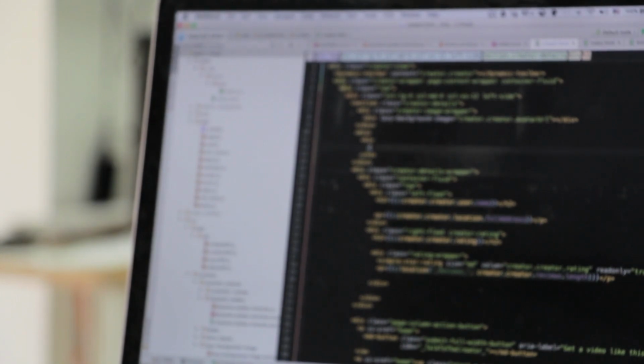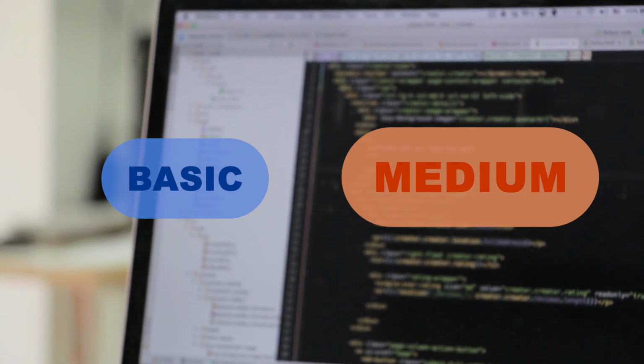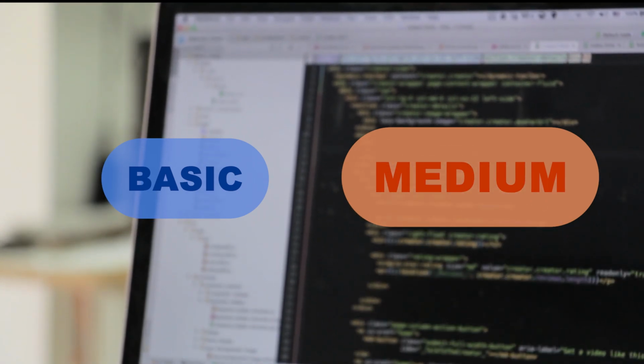Build projects based on what you have learned. This is a very important step because this creates a feeling of trust for you when an employer sees your resume. It shows that you are familiar with the software engineering ecosystem and you can be easily trained. Build one basic and one medium-sized project from YouTube. These projects will make you familiar with the tech stack.